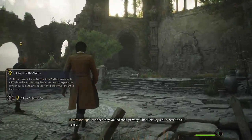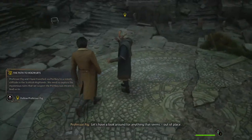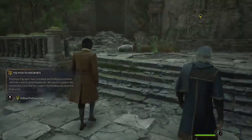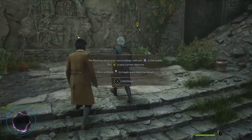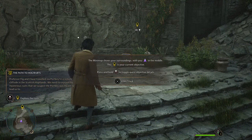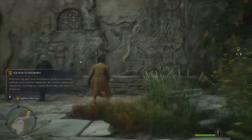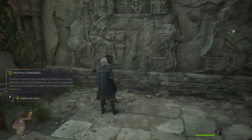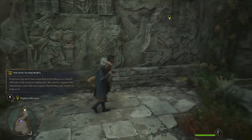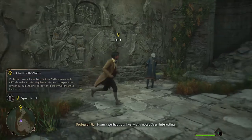Torquay led us here for a reason. Let's have a look around for anything that seems out of place. Professor, it's a mural of some kind. Perhaps our host was a noted seer. Interesting.